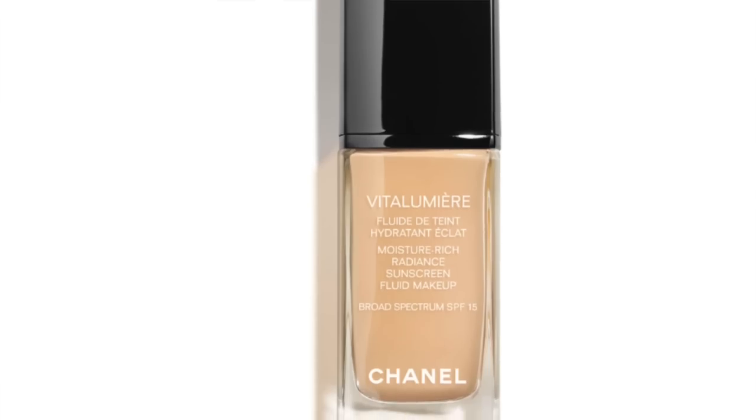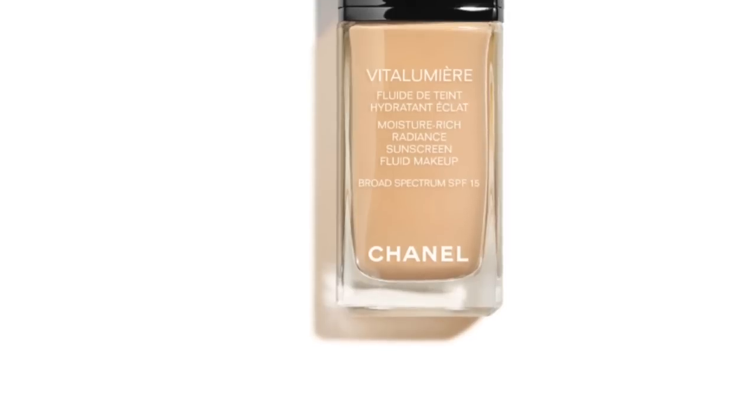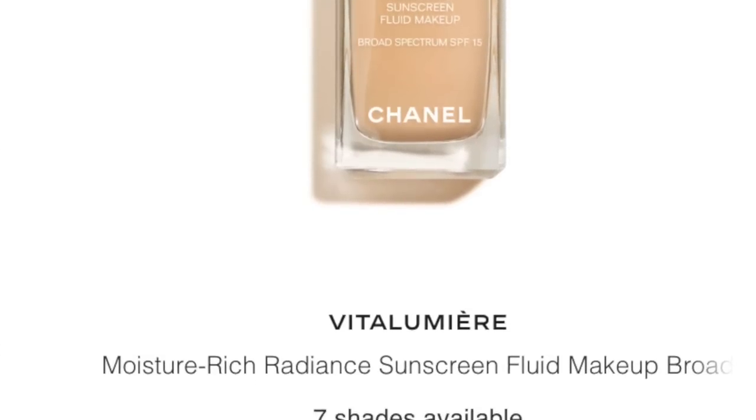I did recently do a video trying a sample of the actual VITALUMIERE foundation. And you guys, this is a really lovely moisture rich foundation that's going to give you the most gorgeous dewy look on your skin. Now, the deal with that one is there's only 7 shades. I suspect that they're fading that one out because they haven't replenished. The shade range used to be bigger and it's getting smaller and smaller. So I could not find the exact match that I wanted for my skin tone.